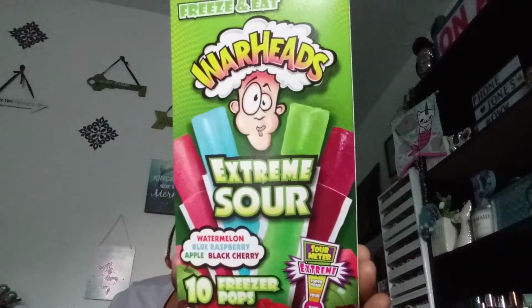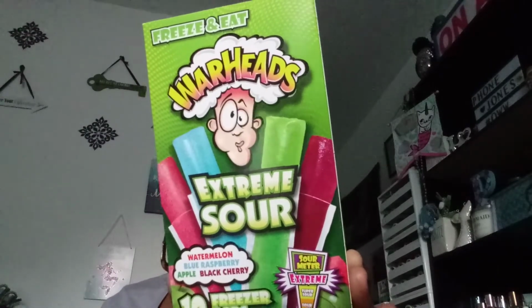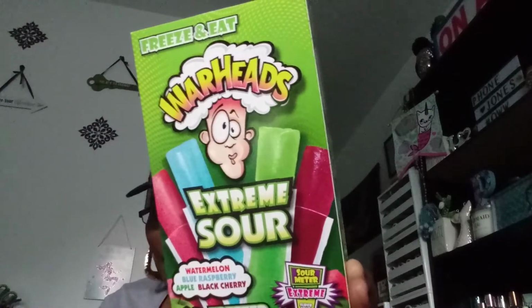Okay, so these ices I bought for the kids, and they are the Freeze and Eat Warheads, and this one is the extremely sour. I know the boys will love this. Well, SG said these are not really that sour, but I bought two packs of these to make it 20. So I'm going to throw them in the freezer, and I also have some other ones in here that I want to show you guys. I picked up two boxes of the Warhead ones.